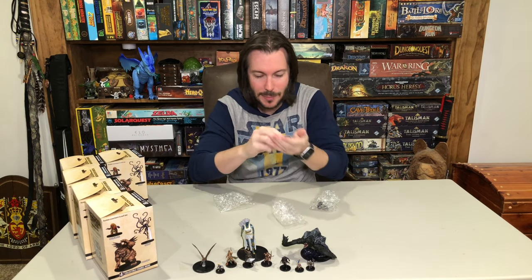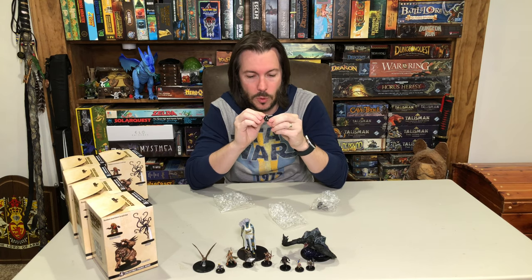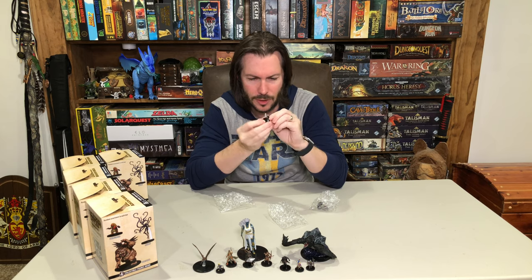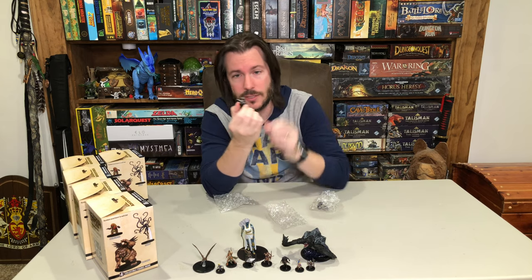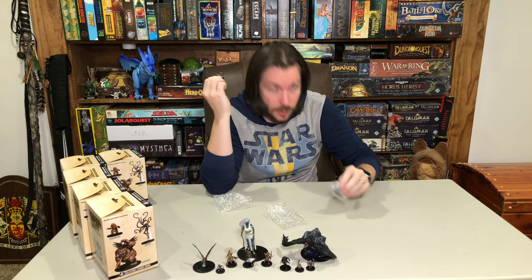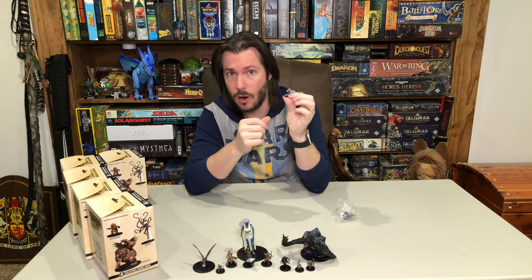Oh, got ourselves a goblin. This is a goblin horse chomper, 14 of 44. Looks pretty awesome. I love this goblin. A phenomenal paint job on the head sculpt on this particular goblin. Probably better than anything that I've seen so far from this series.